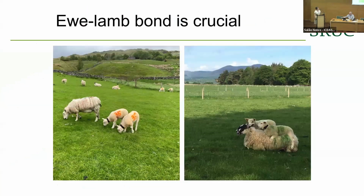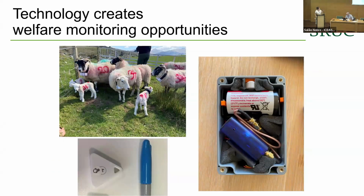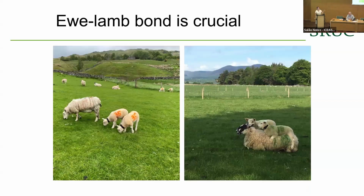The reason we wanted to do this is that we know that the bond between the ewe and the lamb is absolutely crucial, especially in the early days and weeks of life in lambs. It increases lamb survival if there's a strong bond, and it's good for ewe and lamb welfare. And we also know that technology creates opportunities for us to monitor welfare, especially in these kinds of extensive systems that are very prevalent in Scotland and in the UK.